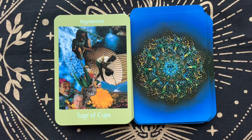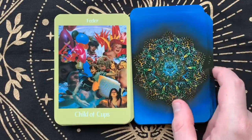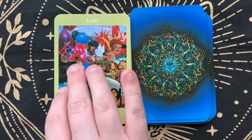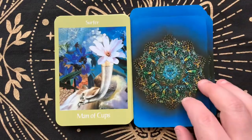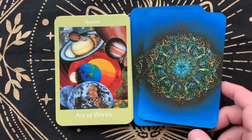Sage of Cups. So the Sage is the regenerator. And generally, what I have found out about this deck, when the cards get a little bit more peoply, that's where the deck kind of loses me. For example, this little granny down here, I'm kind of like, meh, could have lived without her. But you know, as a whole, quite like it, honestly, quite love it, actually. Same with this one, the Child of Cups. This was the other card that I absolutely loathed when I saw it, and that kind of put me off. Child of Cups is the feeler. Woman of Cups, the rejoicer. And Man of Cups, the surfer. Now, this one I love again. So it's not that black and white.